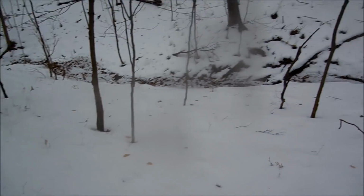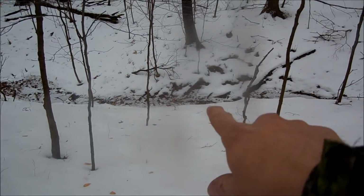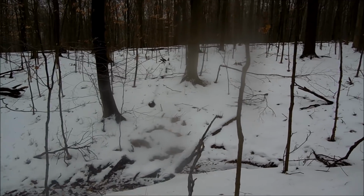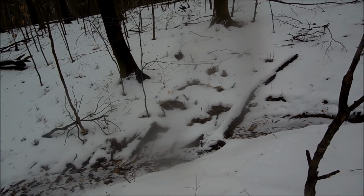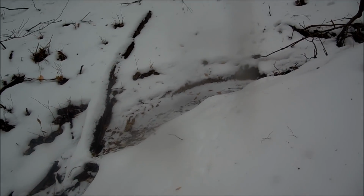See if we get down here past this little creek. They were bedded down right here on the top of this other ridge, so I'm going to drop down here to the creek, go up there, find a good spot to put up a snag. The boys are going to be right in front of us, about maybe 100 yards.